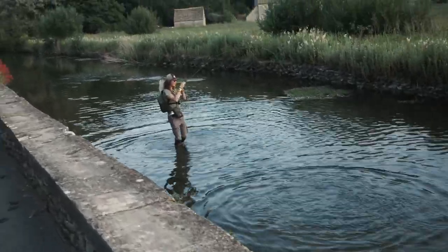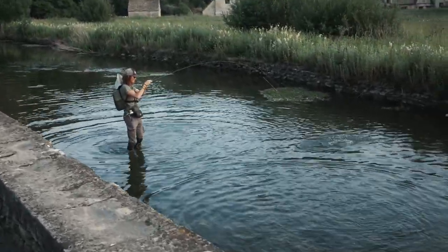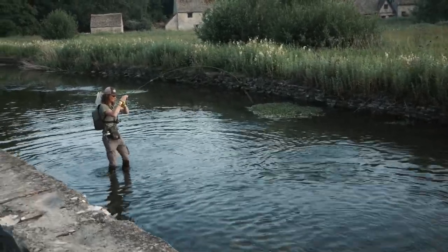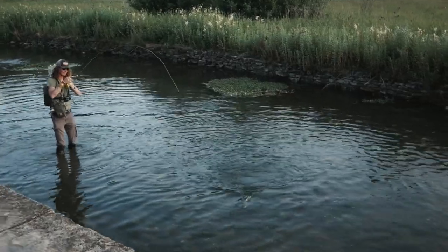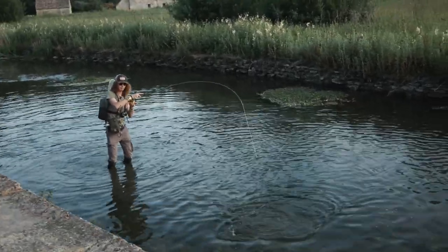Dude, he feels so heavy on this rod, eh? Yeah, dude, I can imagine. It's an absolute beast. That's an absolute tank. Dude, that's one of the ones we looked at catching.